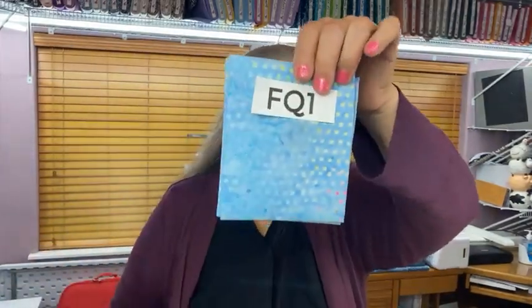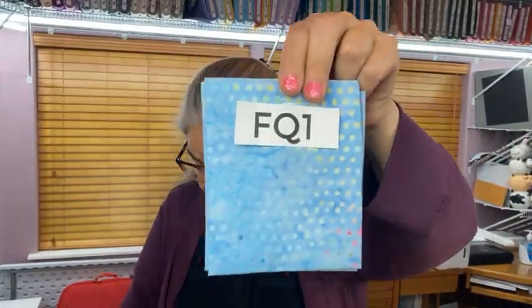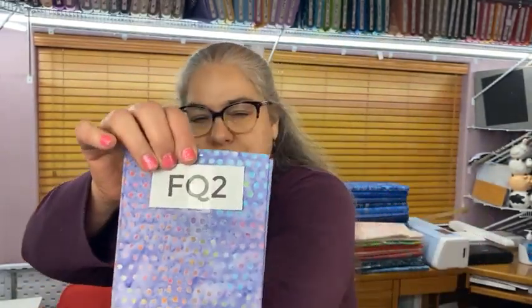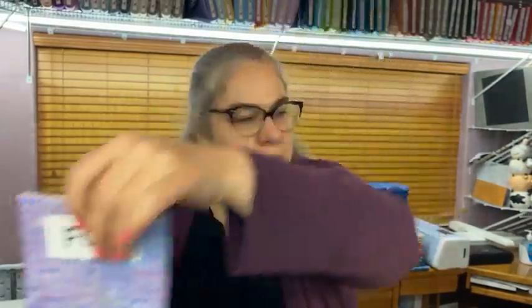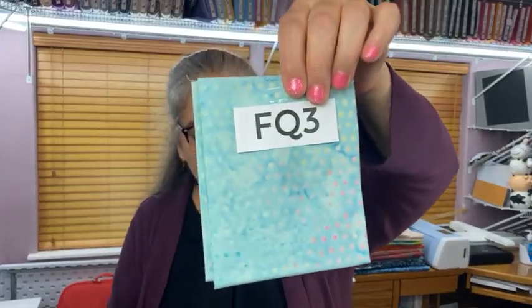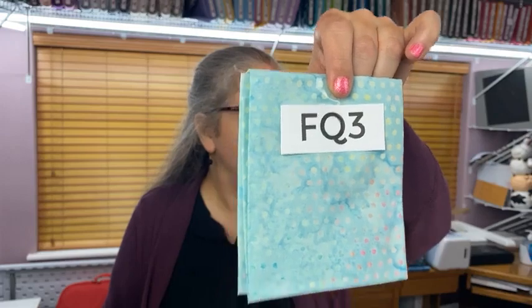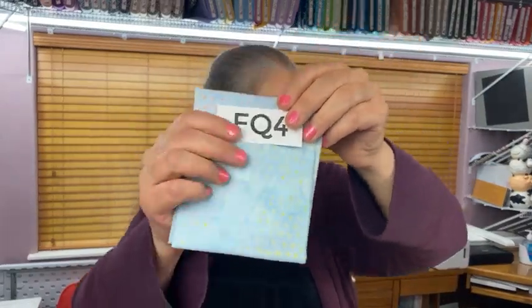She can hand me one of these and show some of them. Aren't we getting close? No, got 10 more minutes. Oh, FQ1 is this dots. FQ2 is purple, my favorite. FQ3. I don't know if they're all numbered, Mom. Well, you just pick up one. FQ4. Jackie's saying we can show some of these 1 yard cuts that we have.